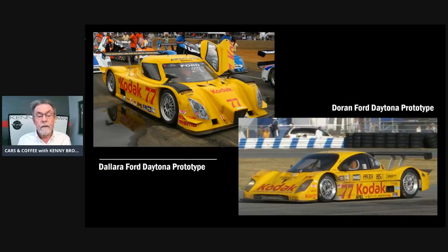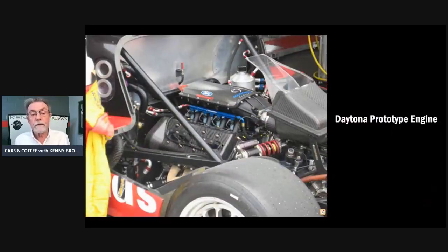Okay, when I talk about Daytona prototypes, this is what the Daytona prototypes were, and I can't remember the years. Somebody out there might, but it goes back a ways. And that's what a Roush Yates Daytona prototype engine looks like, and that's the last generation before they stopped using those motors. It has the bigger heads and the carbon intake manifold. I mean, that's pretty cool.